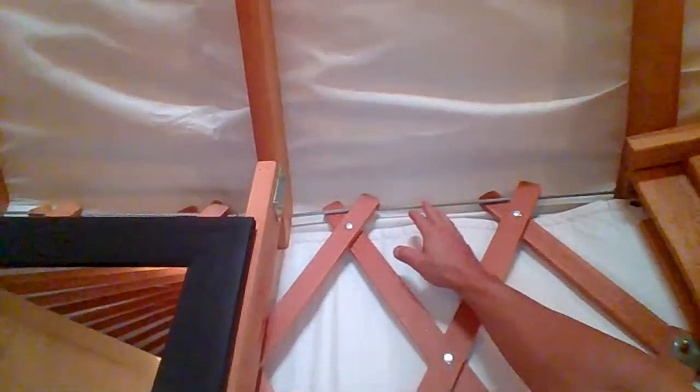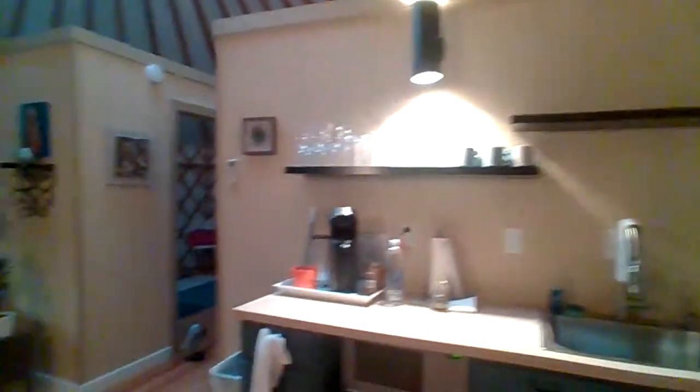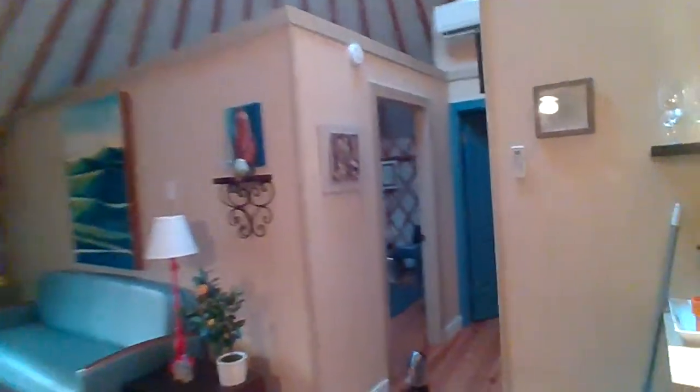So this right here is the kitchen of the yurt. And that's the ceiling. It's got a little bit of insulation in the ceiling, and I'll show you around. This is how it's made. That's the living room right here. It's pretty cool. There's no TV, but we have internet, so it's still work. Nice hardwood floors. You got fans.